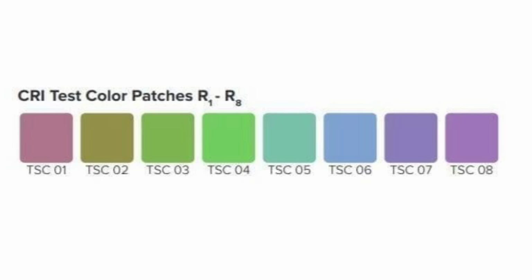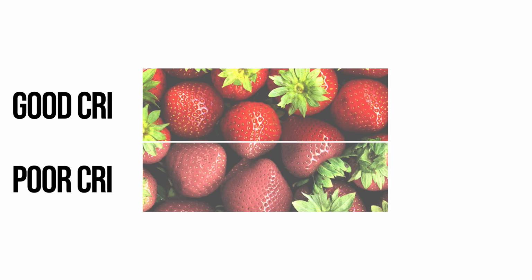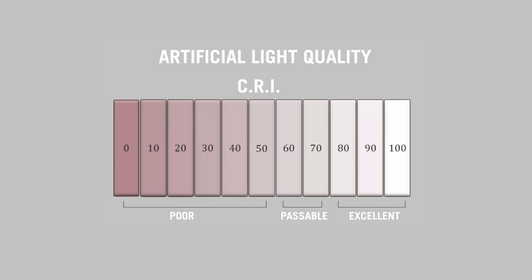CRI, so you've probably heard this before, color rendering index. Essentially, this was created in the 1900s by light developers who wanted to standardize the accuracy of lights, and they would compare this to the sun. So on a level of 0 to 100, 100 would be perfect light, it would be the sun.